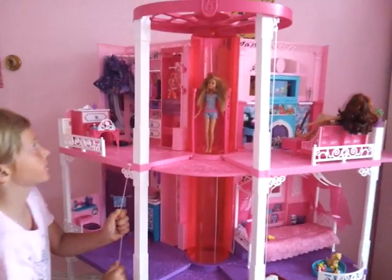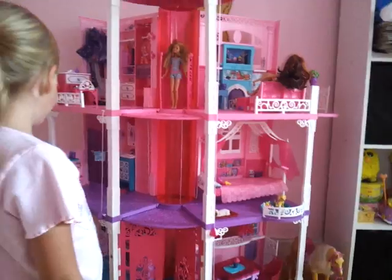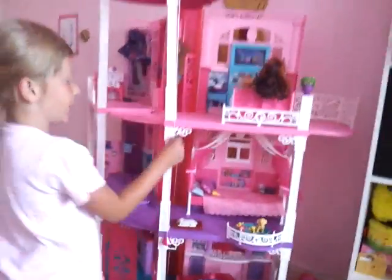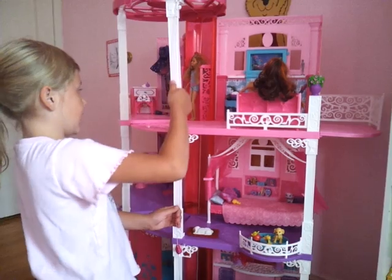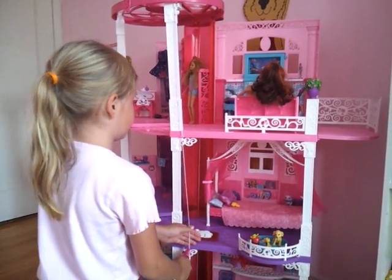Okay, let me see how the elevator works. So this is Stacy. She wants to go to the bathroom. And the elevator works. When you want to go down, you go this way. And when you want to go up, you go this way. So I'm going to pull her down.